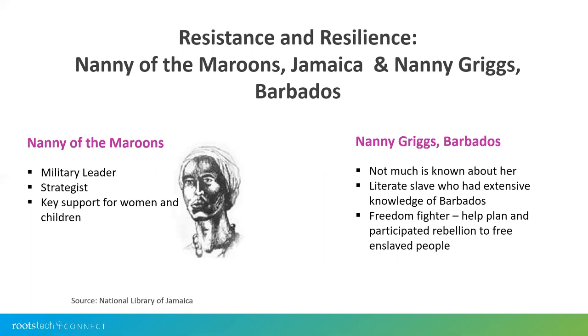I'd also now like to draw your attention to the cases of Nanny of the Maroons and Nanny Griggs. So, Nanny of the Maroons, not much is known in terms of where she was born, but she became a military leader, a female chieftain as described, a strategist. She was a key and keen supporter of women and children in the community. She was skilled in guerrilla warfare, where she strategically led in picking off the more technically savvy British militia.